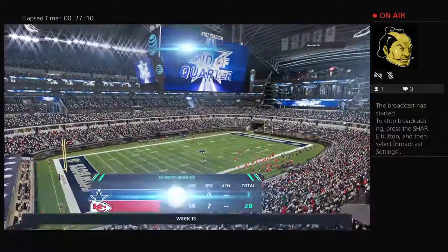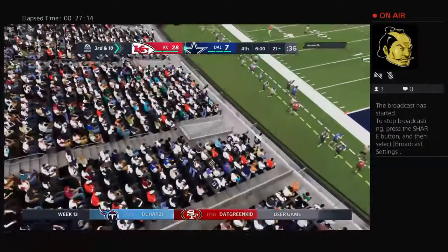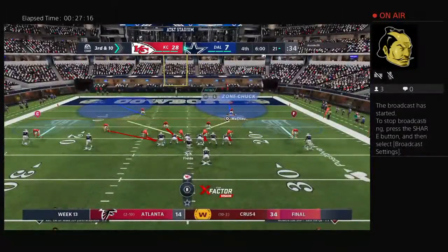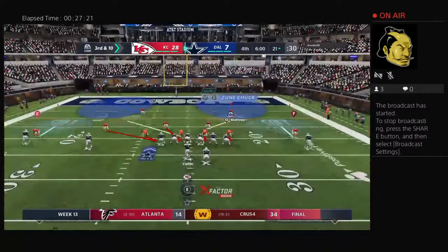Back now in Arlington. A lot of folks starting to make their way to the parking lot. Their guys trail big here to begin quarter number 4. This offense was on the move. Now 2 straight incompletions have them looking at 3rd and 10.